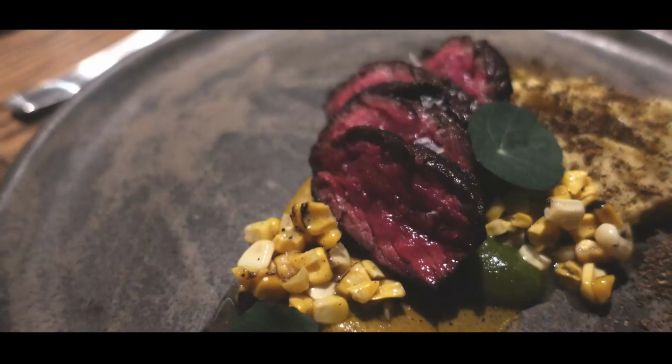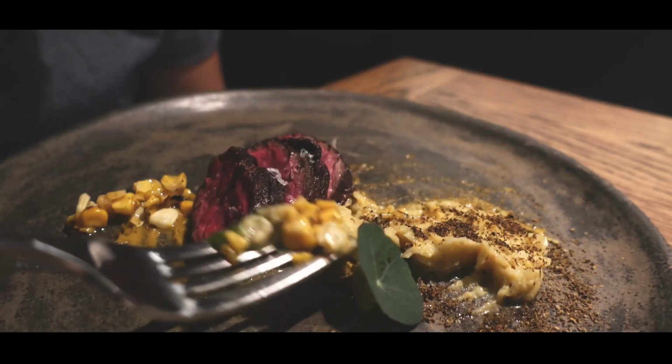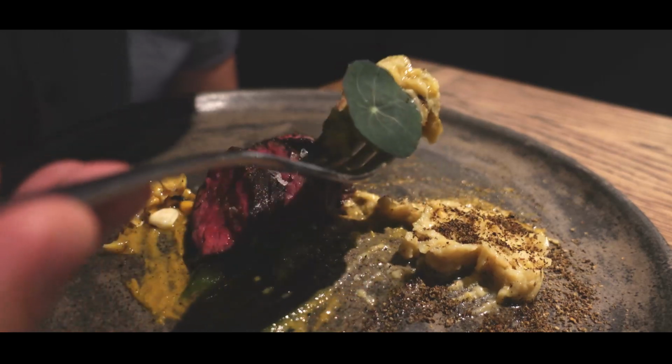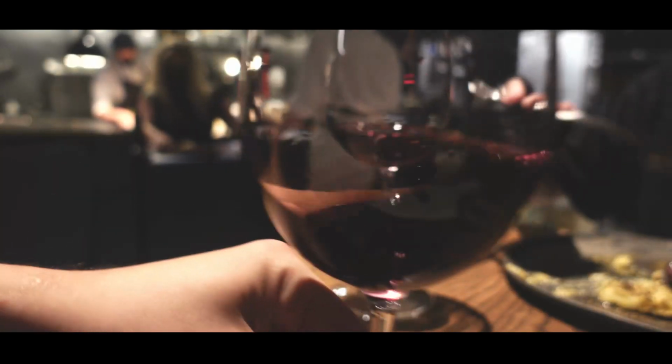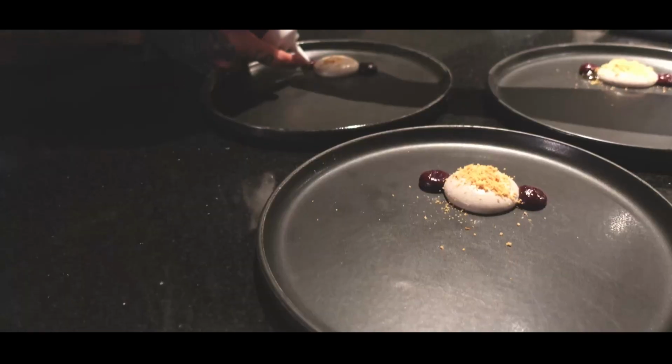The final savory course, hanger steak with fresh masa, salsa Verano, and some fermented corn. Love the Mexican influence here and the utilization of corn. It's one of my favorite ingredients and has awesome texture, whether it's fresh corn, ground up masa, or grits.